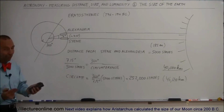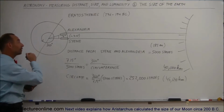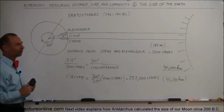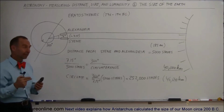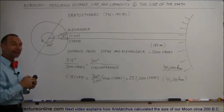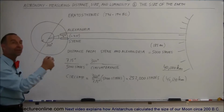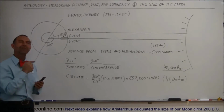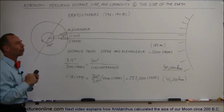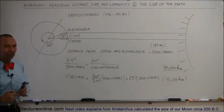So he knew the Earth was round, and he knew pretty well how big the Earth was. And the question always is, did Columbus know how big the Earth was? Because when he set sail across the Atlantic Ocean, thinking he was sailing to India, if he had known what Eratosthenes knew, would he have done so? Would he have told the sailors, oh, it's 12,000 miles of open ocean to get to India.